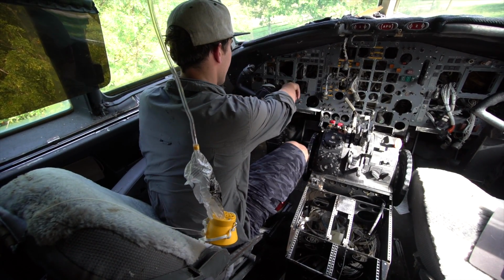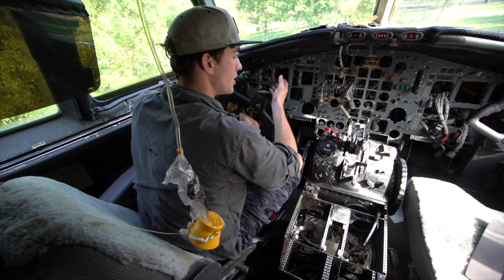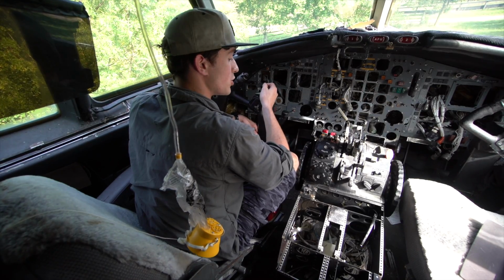So at the center here, this was the artificial horizon. It's also known as the attitude indicator. It's one of the most important, actually the most important instrument on it.